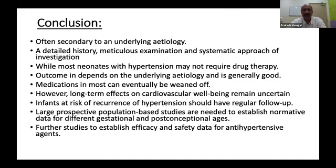However, the long-term effect on the cardiovascular system should be looked into, and we don't have much data on that in extremely small babies. A large prospective study has to be done to establish robust data about what the blood pressure is at different gestational ages and post-conceptional ages, based on sex as well as weight. And there should be further studies to see the safety and efficacy of antihypertensive drugs in these small babies. With this, I would like to conclude my talk.